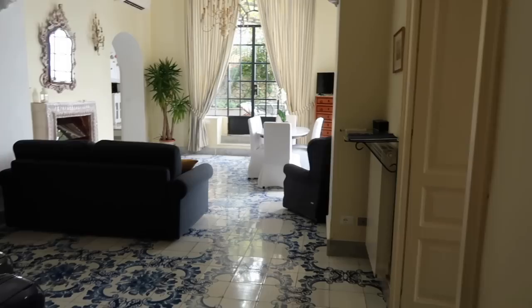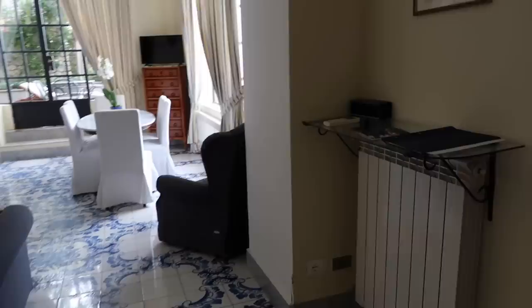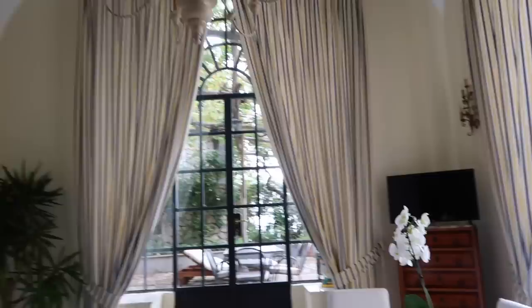So let me just show you around this apartment. This is the entry. As you come in, you can see all our luggage there. There's a little console table, and then you've got this massive lounge area. Like I said, it's very old school, but we love it because it's a true Italian experience. And look how high the ceilings are. It's just very dramatic. And then this is the dining area, and the dining table's quite big.